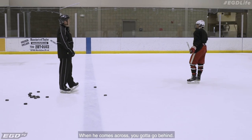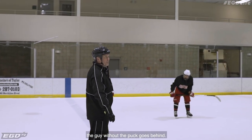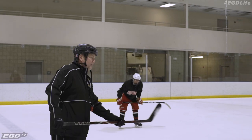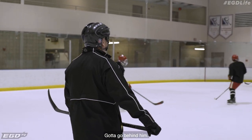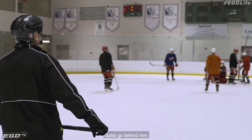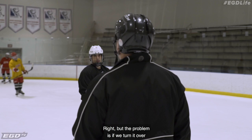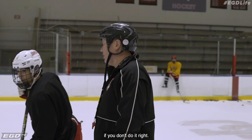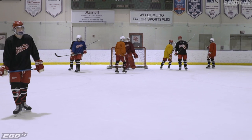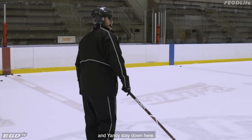When he comes across, you got to go behind. The guy with the puck goes in front. The guy without the puck goes behind. Got to go behind him. You got to go behind him. Right, but the problem is if we turn it over, then now it's a breakaway every time. We don't do it right. Forwards down here, D down there. I need Tanner and Yancey stay down here.